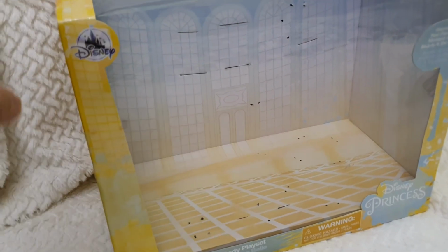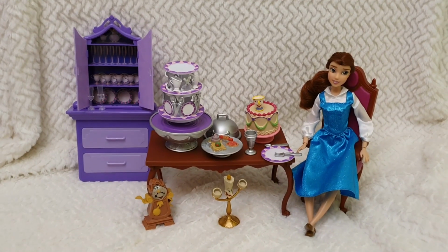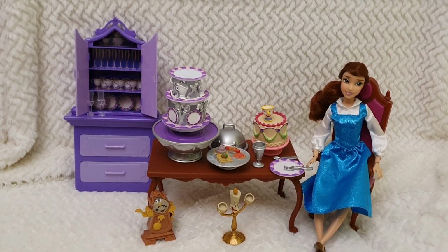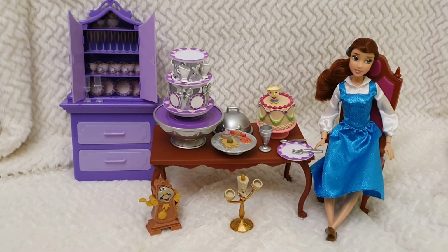So now I will proceed with the review, but just so you can see the box on its own. Well, here we have everything out of the box. I'm loving this set so much. I think it's again so detailed, really super, really nicely painted.